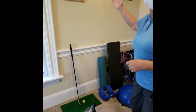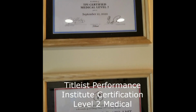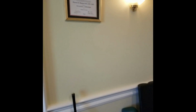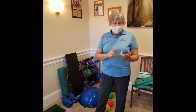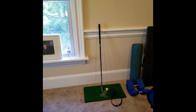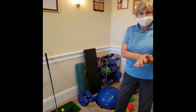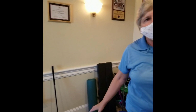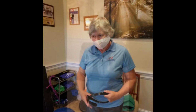I also have certifications from the Titleist Performance Institute for golf fitness and the medical level 2 certification, which allows me to look at you from 16 different tests to determine where you may have restrictions of motion that could, number one, affect your golf swing, and number two, cause an injury. So we're able to look at those. If we do find pain, then there's another whole battery of tests to do after that to find out specifically the source of that pain. It also includes a video of your swing where we can analyze the motion to see how your motion relates to the testing that we did.